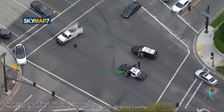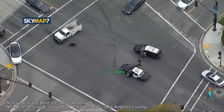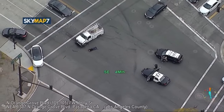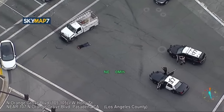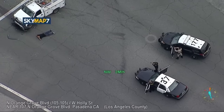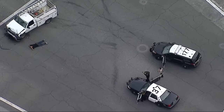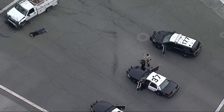Take him in. That's going to be Pasadena Police and California Highway Patrol on top. So the SUV is CHP. That car that just pulled up is Pasadena Police. The suspect now proned out at gunpoint. They're going to approach him, I would imagine, pretty quickly here because they want to get to the driver and passengers in the other car as soon as possible.